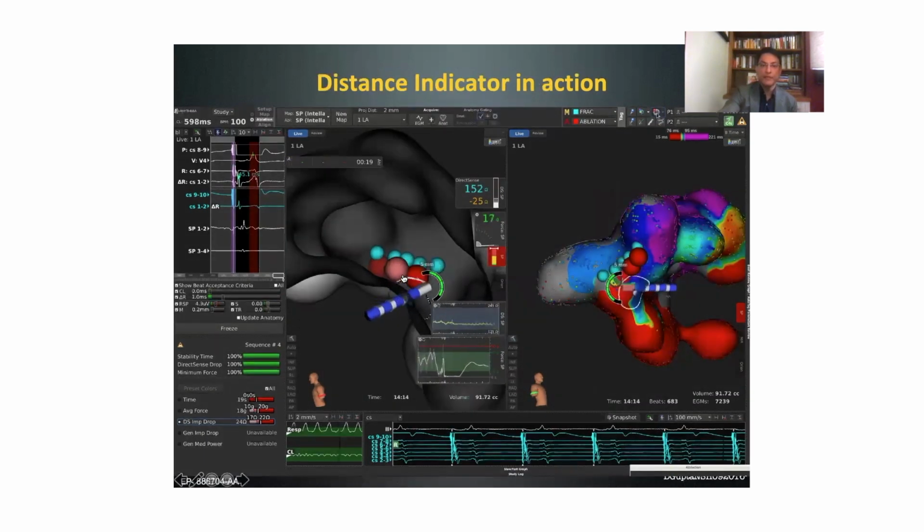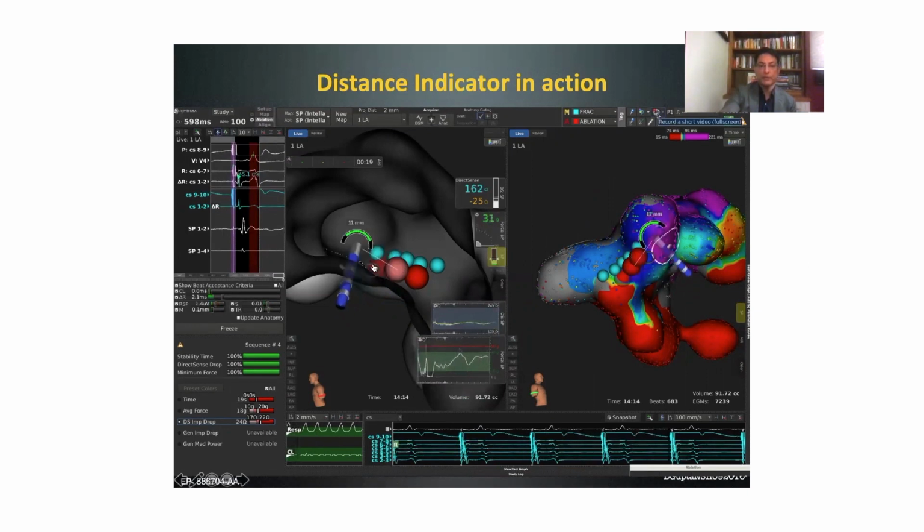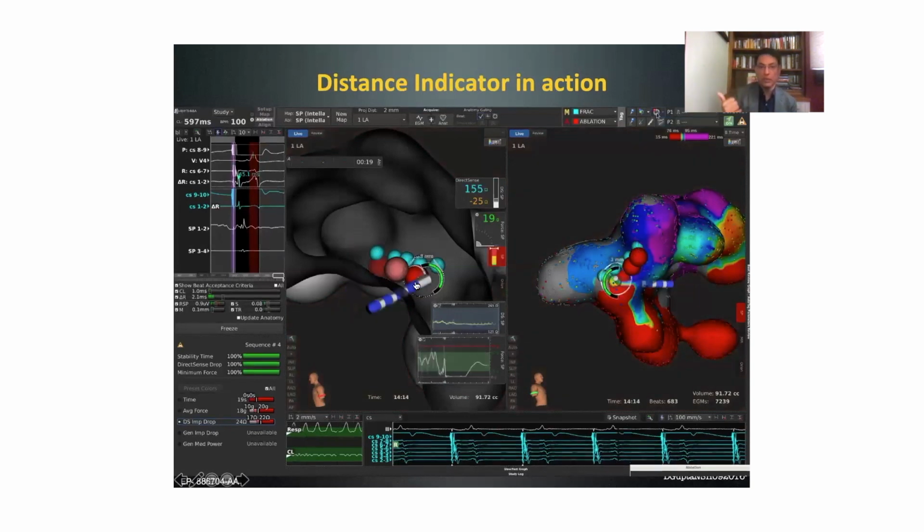And then I find this distance indicator tool very handy. For those of you who are used to using the Carto system, you would be familiar with this sort of IntellaNav distance measuring tool as well. It's very, very useful. One important difference with the Carto system, though, is that this distance indicator works not in terms of your last applied RF region, but the closest AutoTag in the vicinity.